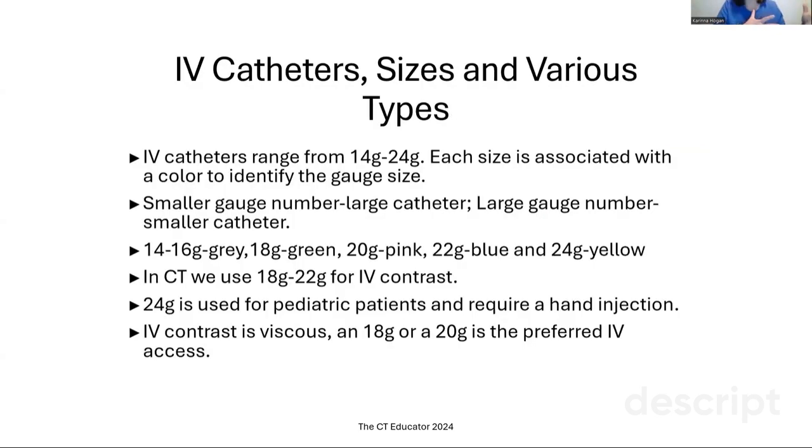Now we're going to move into the section on IV access, so catheter size and various types. Typically IV catheters range from a 14 gauge to a 24. Each size is associated with a color to determine what gauge it is. The smaller the number, the larger the gauge is going to be. The higher the number, the smaller the gauge is going to be. Okay. So usually 14 to 16 gauge, I know a 16 gauge is gray. So it's a big, large bore IV.